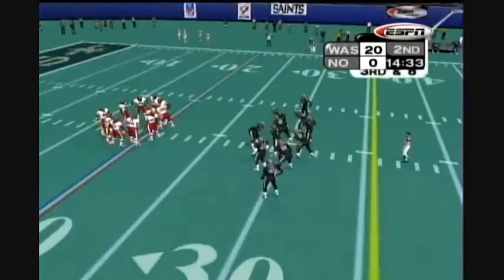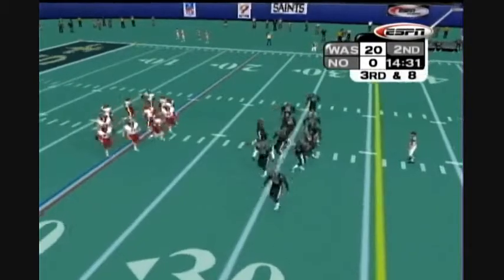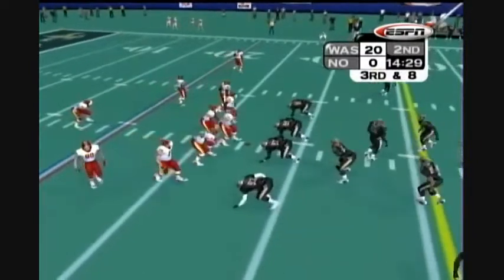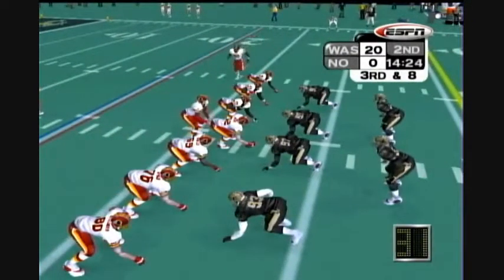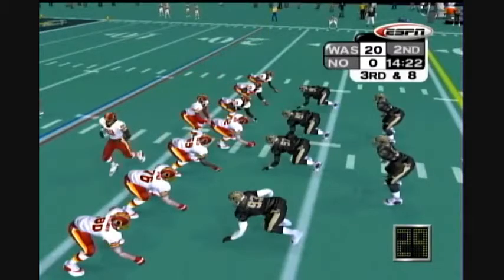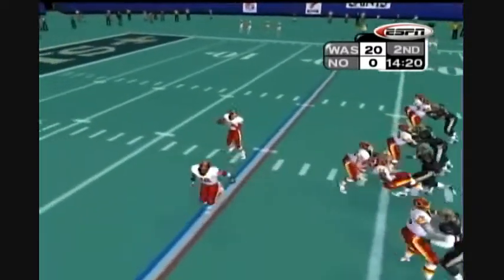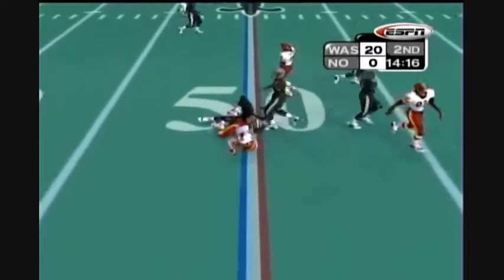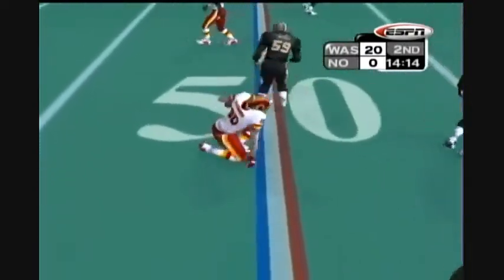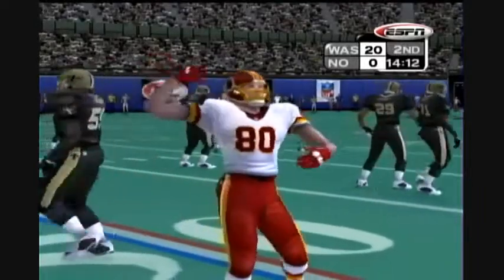He's now made 6 tackles in this game. Third down and 8 for the first. Single back, 2 tight ends for the Redskins. George looking to throw. Alexander in traffic. A 24-yard pass to Alexander. That's his third catch this game.